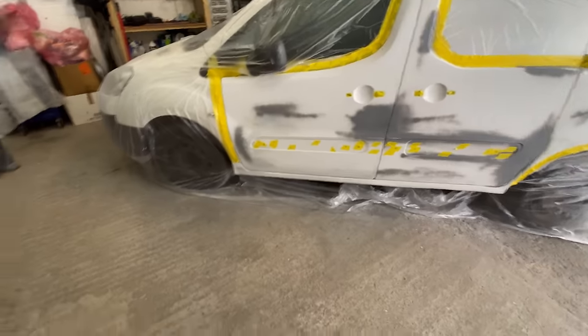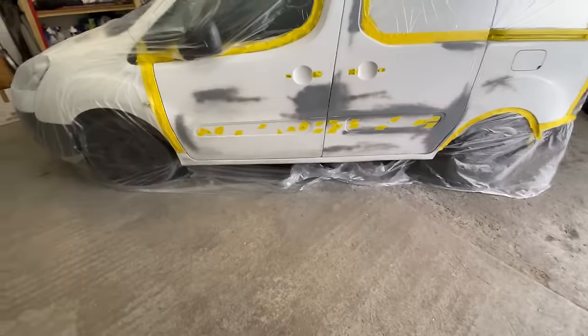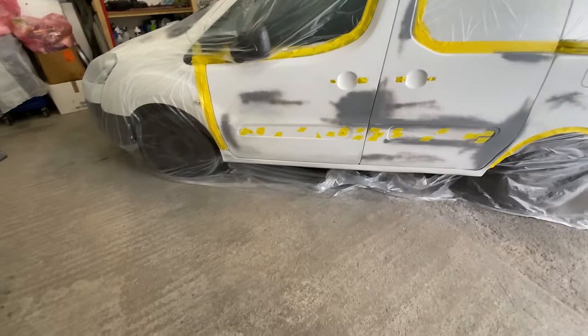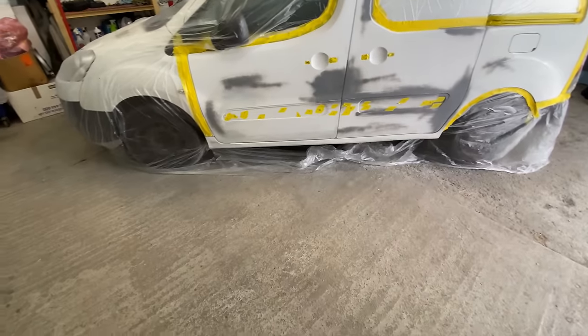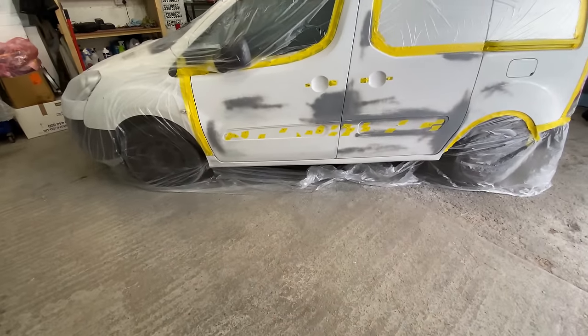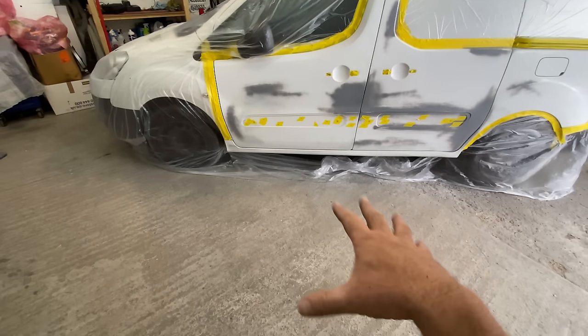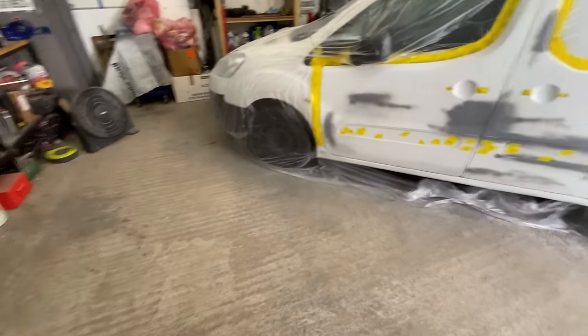But I do want to get this floor completely wet, so I'll get the old Karcher out in a minute and get all this floor wet so it just keeps the dust down. It did, to be honest with you, it did help. I've done it both ways. I've done it without, and I've done it with putting some water down the last time I did a bit of painting on the van, and it does help because it does keep the dust down. It doesn't allow the dust to rise or move about on the floor.